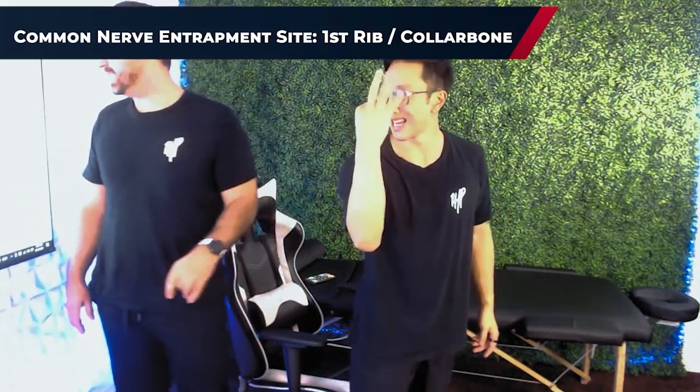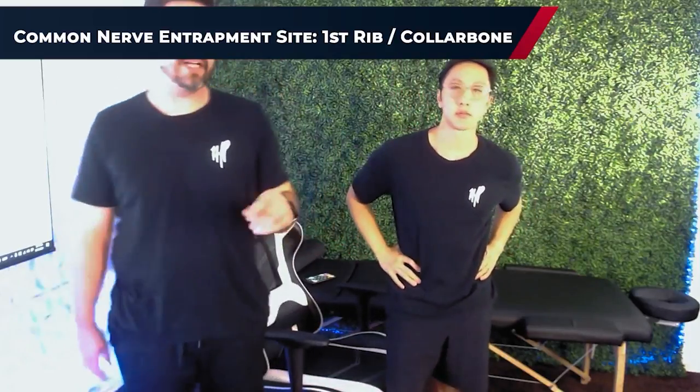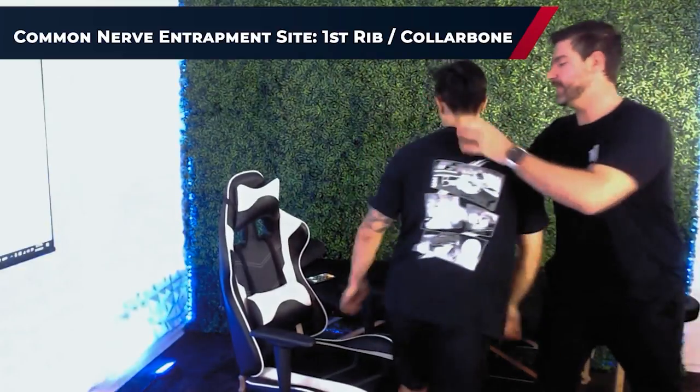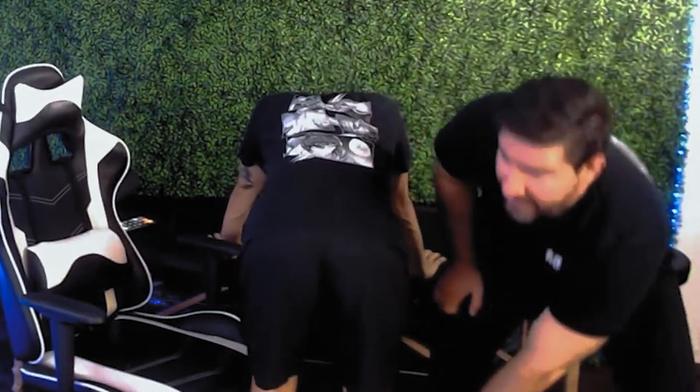Lou over here says it sounds like the sciatica that my friend had, where the problem was actually around the back, but the pain shot down his leg. Sciatica is another great example of a nerve entrapment. Yes, it is. It happens for the same reason in the lower back. So that's here, and it runs down your leg.